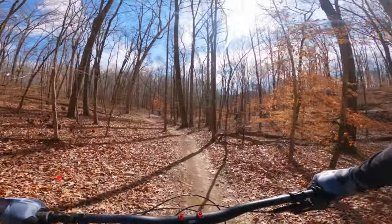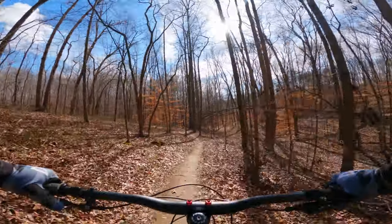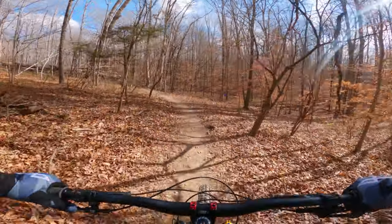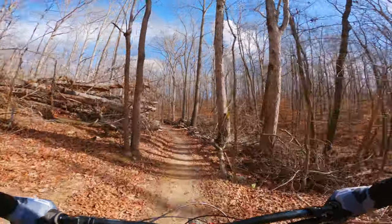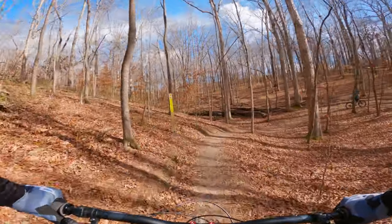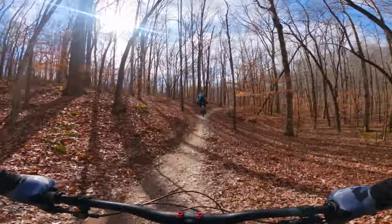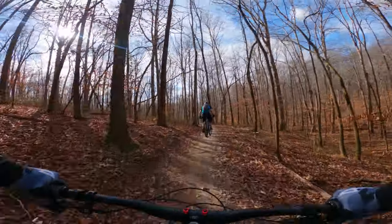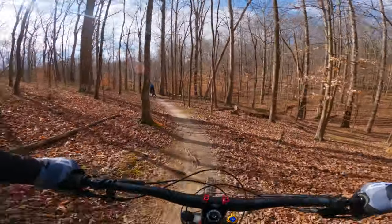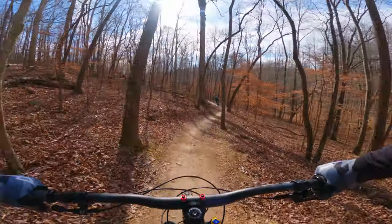Okay, so we're back on the parkway and we're gonna go session Moonshine. I had a little GoPro issues, so I'm lagging behind as usual. Here we go. This is the end of Moonshine, which you pedal through to get to the top. So I'm not gonna go nuts. I'll wait till I get more speed.